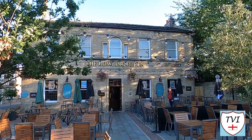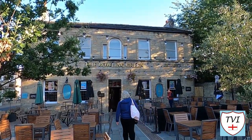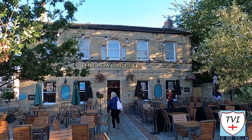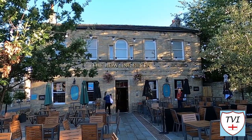There are 20 pubs in Otley. Here's a Wetherspoons called the Bowling Green. Originally erected in 1757, its upper storey was once the town's assembly rooms. The Bowling Green Inn took over the whole building in 1825.